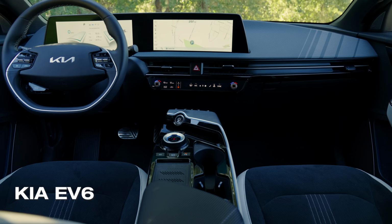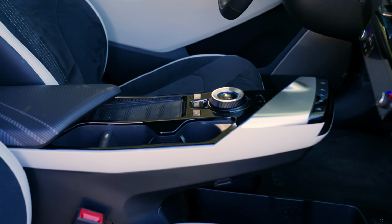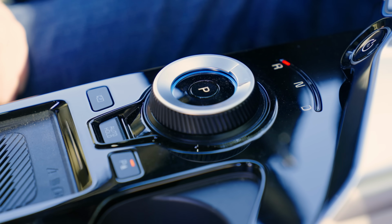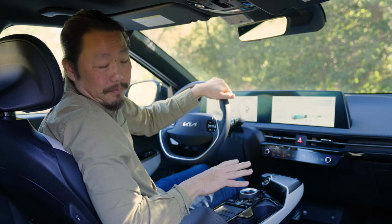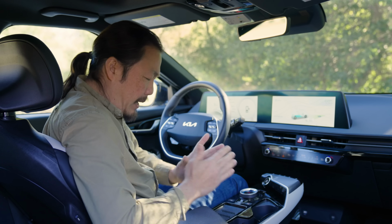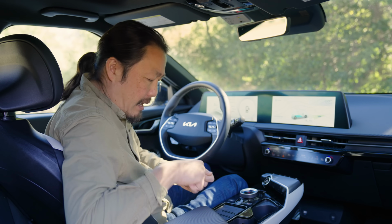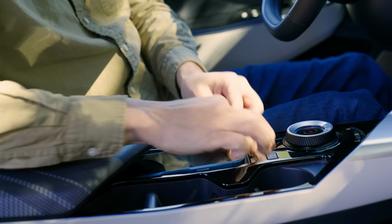Here in the EV6, the center console is fixed and holds the gear selector dial. Now, personally, I prefer the selector stalk in the Hyundai because this dial isn't quite as intuitive and it eats up a little bit of real estate that can be better used for storage on the center console. Now, I do like the wireless charging pad here. It's big enough to accept an iPhone that's max sized with one of those thick bumper cases as well. On top of that, this lid here helps keep the phone in place.